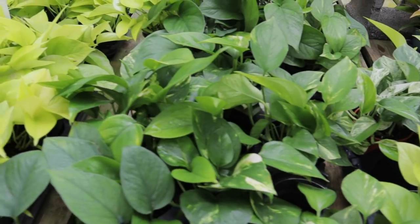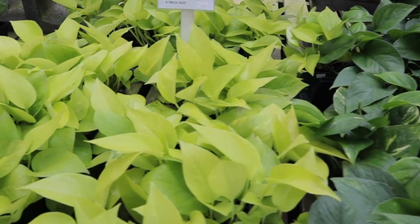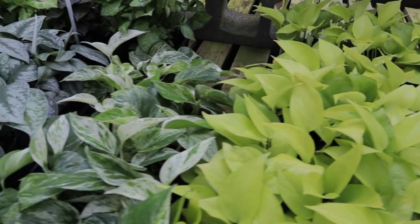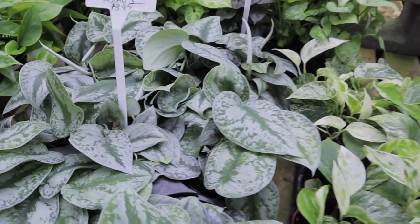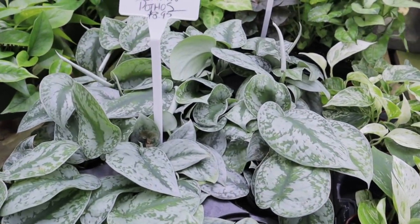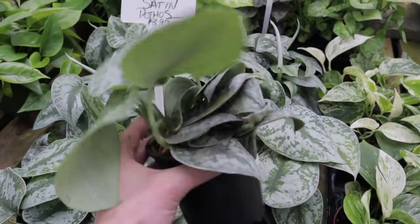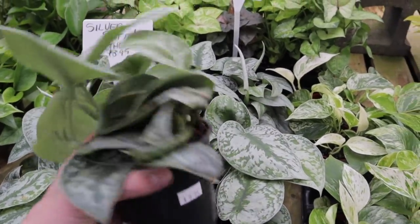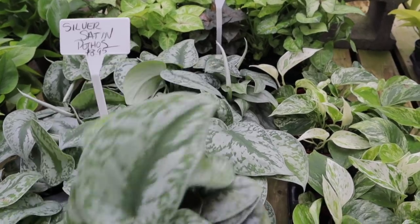Here we have some different pothos. Neon. Marble Queen. Oh. They have this one here, it says silver satin pothos, but it looks like an exotica to me because the leaves are so big. Oh, $8.95. I don't know.